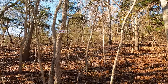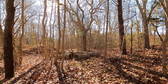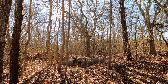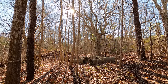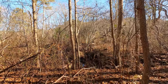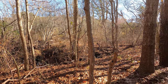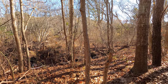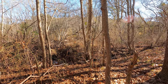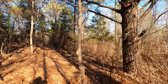Gotta love a trail that has nice little arrows on it. Ooh, look over here. Get some culverts, it looks like, to install or have been removed. They look pretty clean. I would bet they're going in somewhere, probably to deal with this stream that cuts through here. Wow. So many trees, so many leaves falling. I just freaked myself out thinking I heard a person or an animal.